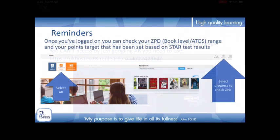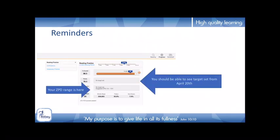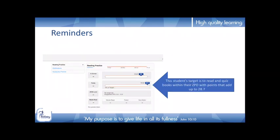Once you have logged on using your username and password, you go to Accelerated Reader and you can select your progress to check what your ZPD range is, if you've forgotten what that is. So if you click on the progress button, it shows you what your range is. And here you can see this student's ZPD range is 5 to 12.9.